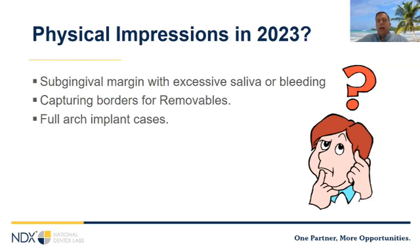And all-on-X cases, I think, are another good example. There are some IOS systems with specific techniques that can give good cross-arch accuracy. Probably some of you guys are familiar with photogrammetry, another digital solution. And I think we're seeing some more evolution in that area right now. But we know for sure that an open tray PVS or polyether taken properly gives us a very, very accurate cross-arch. As a matter of fact, when they're testing IOSs, they use a physical impression as the standard.